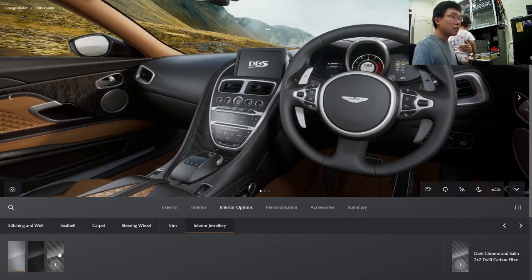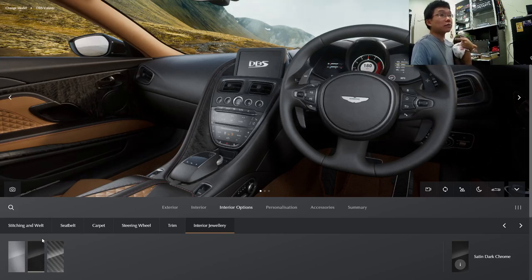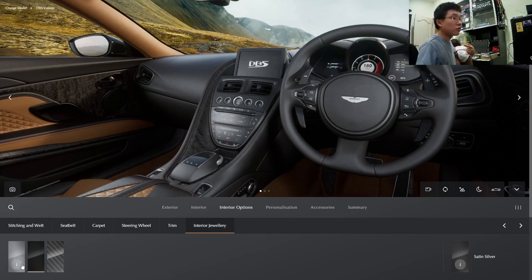So you have satin silver, no carbon fiber. Satin dark chrome. So it darkens the silver trim. Okay, I think I like this. All right, it gives the interior a bit more. It gives the dashboard a bit of a more sporty touch, I would say.